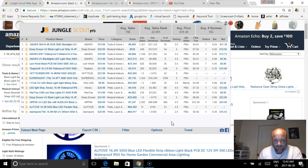Demand was 7, and the price point was 1, 2, 3. It was really low, so 3, which is okay. We got 3 in a decent price point. 3 out of 10, 7 out of 10, 10 out of 10.